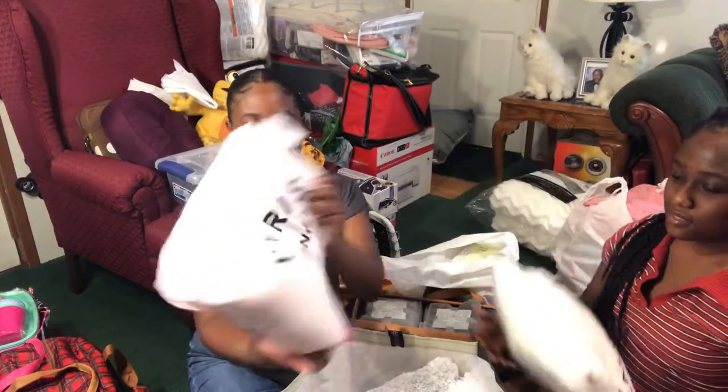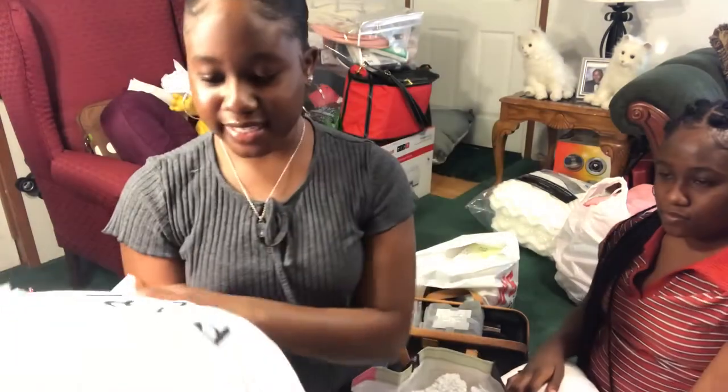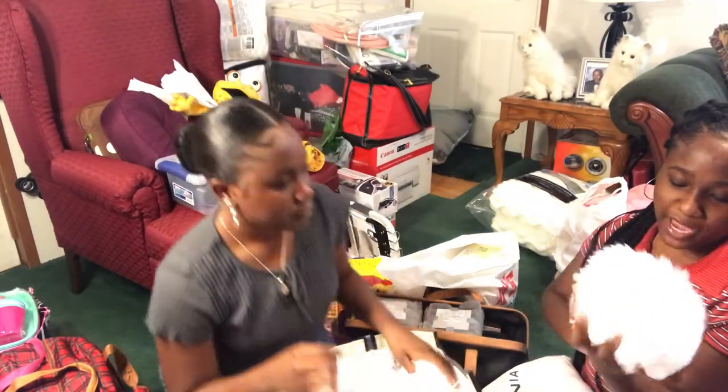And then next, I have this Paris, France pillow. You guys know my name is Paris, so I do have this pillow, and it's just so cute. Either way, I like the Paris theme, but it is so cute, so I have to try to get that. Then we both have these faux fur accent rugs.